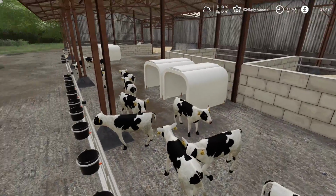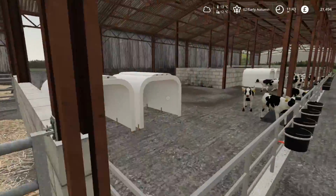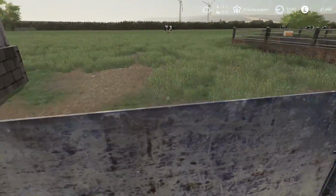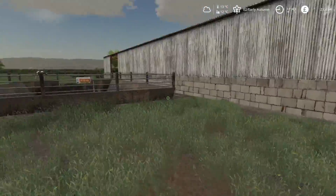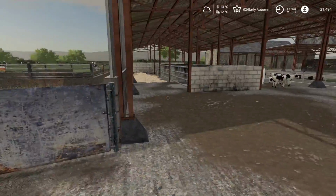We need more space. I think they can go through here. Yeah, they can. So you can probably open this. Yeah, you can. Let them out into the field as well. Whether or not they will actually go out in the field, I don't know. But they probably should be inside anyway.